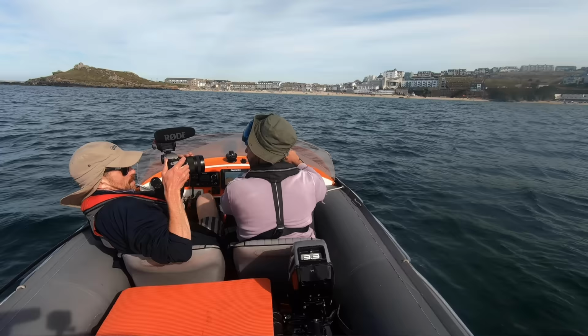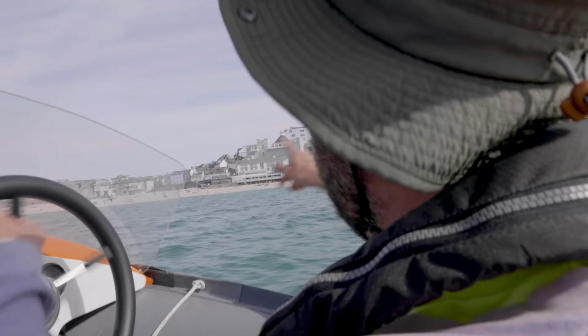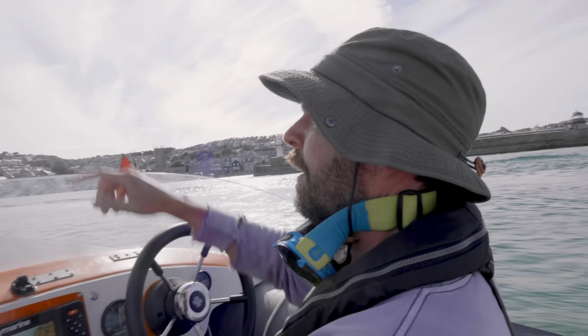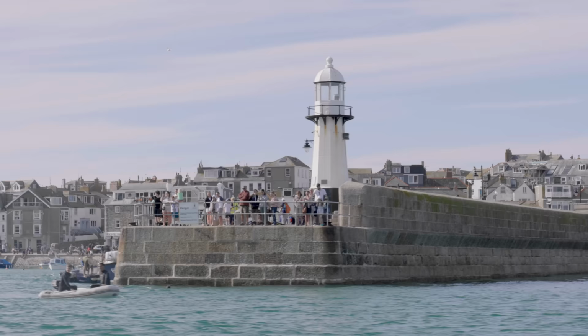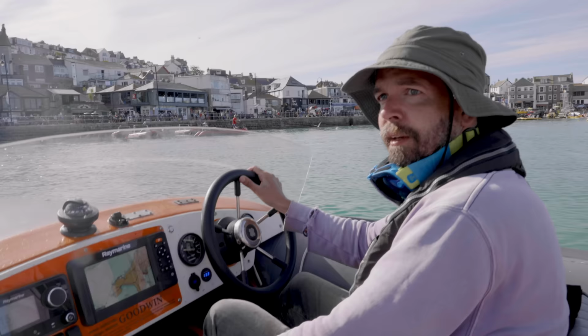St. Ives, we made it to St. Ives. There's the Tate Gallery up there. You look like Jiminy Cricket with your hat like that. What have I got it on, like that? Yeah. And look at these seals, Charlie. Hopefully the support team will be arriving very shortly.